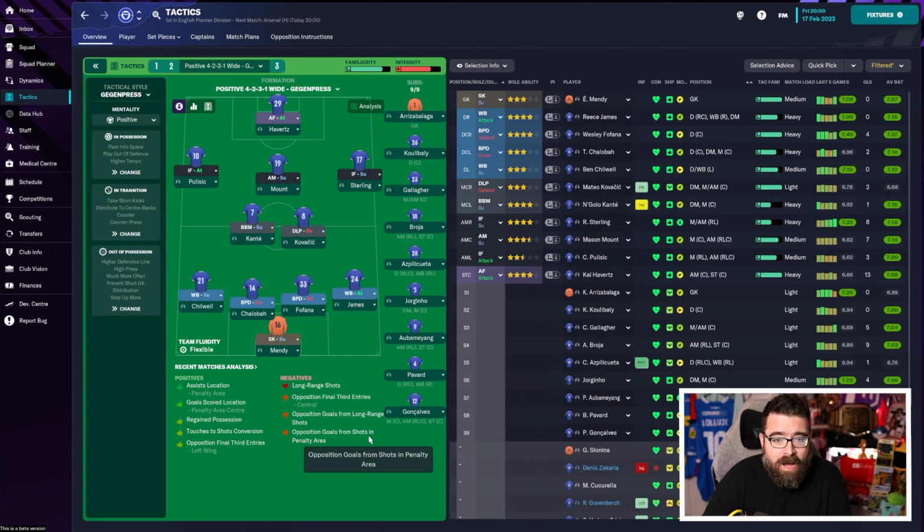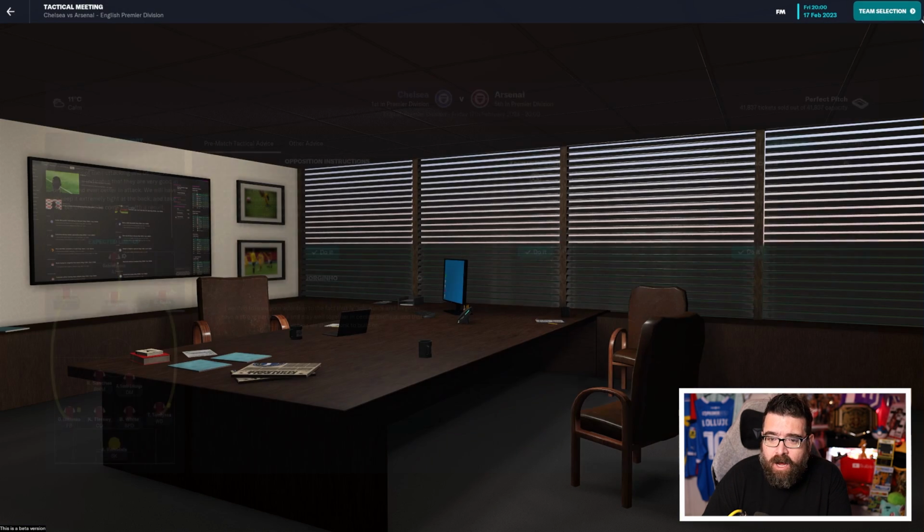This is the team that we're going to put out there for that game. We've got Mendy in goal, a back four of Chilwell, Chalobah, Fofana and James, Kovacic and Kante in midfield, Pulisic, Mount and Sterling, then supporting Havertz up front.